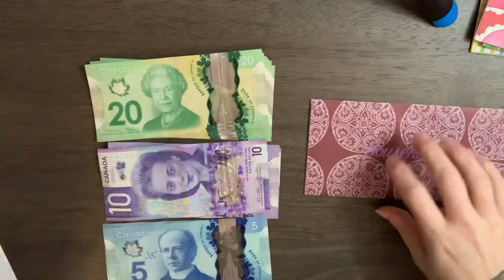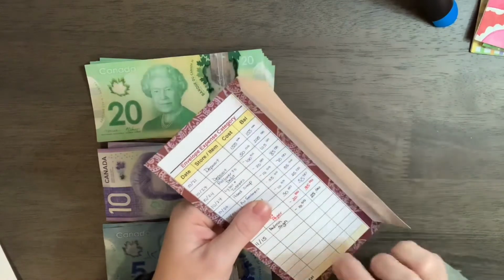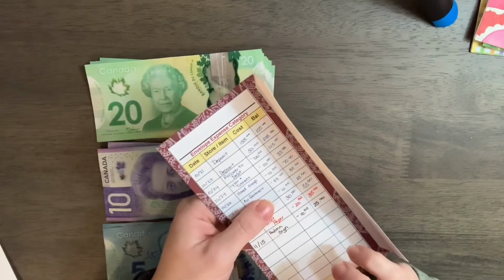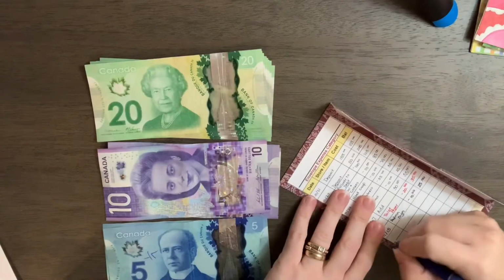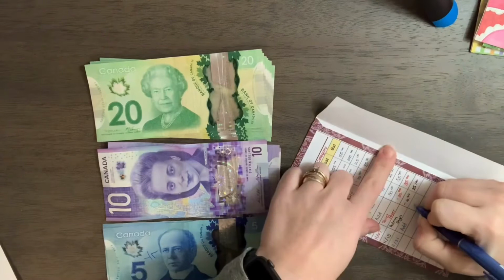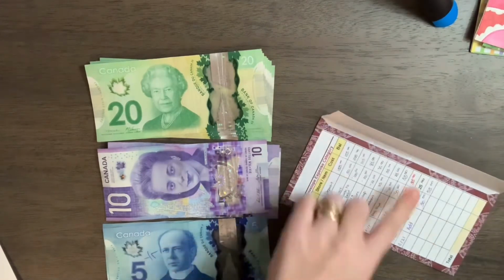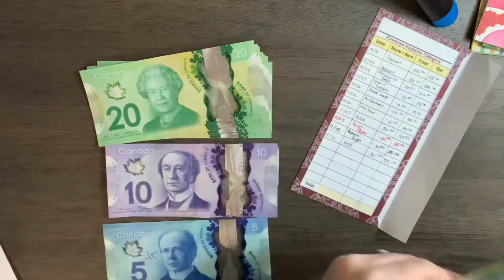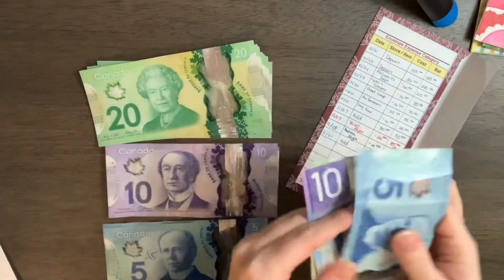Now Household. Household gets 30 as well, and we still have 25 remaining in here. I do the same with Household as I do with Beauty. We'll keep anything in here up to $100. If we get more than $100, we roll it over to something else. So once again, I'll put down that we're adding $30, and that will give us a balance of $55 in this envelope. And 20 and 10 I did for this one as well. And we have 25 in here. So it's 20, 40, 50, 55.